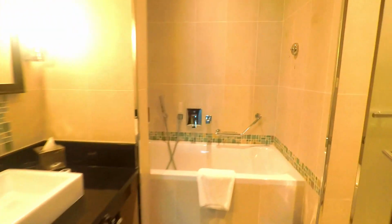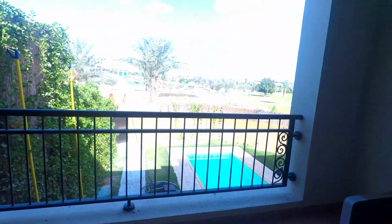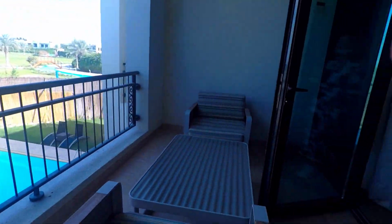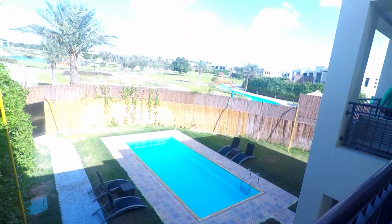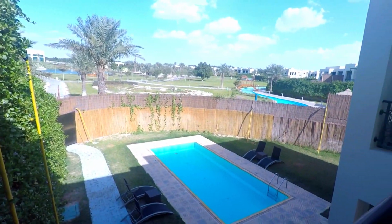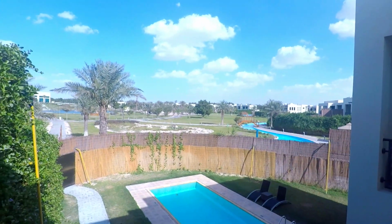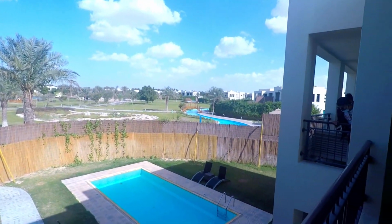That's one of the bedrooms. Let's see the view from the balcony here. Yes, that's a small balcony they have here. That's our villa pool. We'll be spending most of the time there, I guess. And see outside there, they have a lazy river. You can just sit back and relax there.